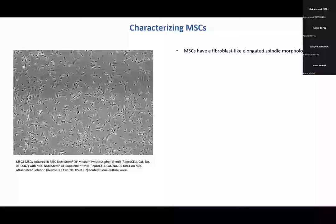So when we look at MSCs under the microscope, they look very much like fibroblasts. They have the spindle shape morphology, and the picture that you can see on the left are some of the MSCs that we've cultured here at REPROCELL. So you can see that if you looked at them, you couldn't tell them apart from fibroblasts. Thankfully, we don't have to rely only on our eyes to tell an MSC from a fibroblast.